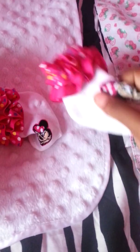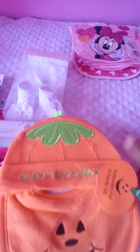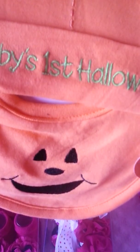And then there's these socks. I wanted to try them on Maddie, so I opened them. I got these a couple of days ago though, but I went back today and saw them. So I got those ones because that one's pink. And then that, Maddie's dad got her. She's not even going to be a pumpkin this year. And this hat is way too big for her. You can go ahead and tell it's going to be too big for her. But she can still wear the bib.